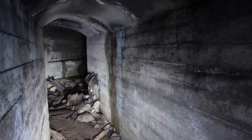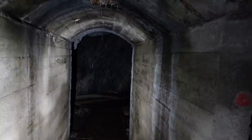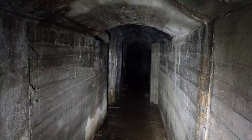And there, my goodness. I don't know how to say this. Five star rating at least. I mean a 10 star rating, because I've never ever seen anything like this ever. And will probably not. This is the largest tunnel system I've ever come across.